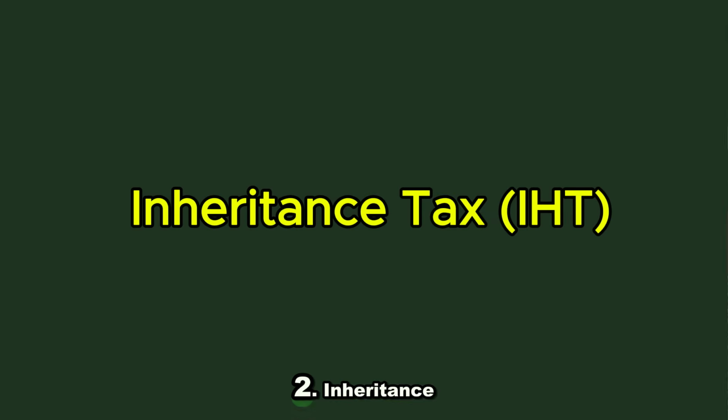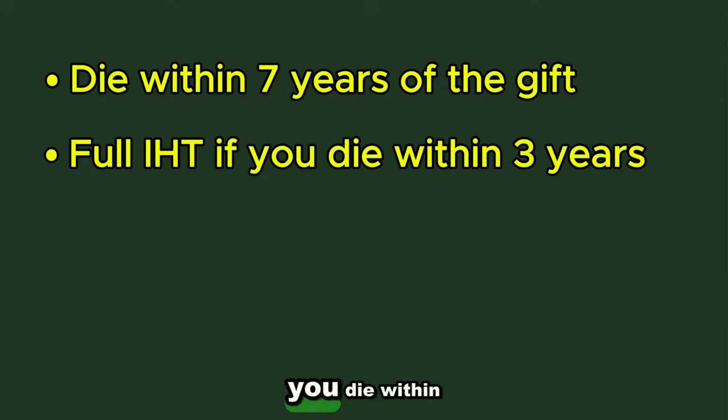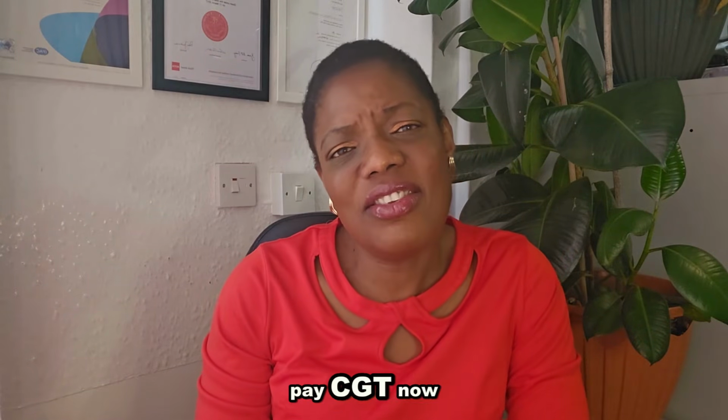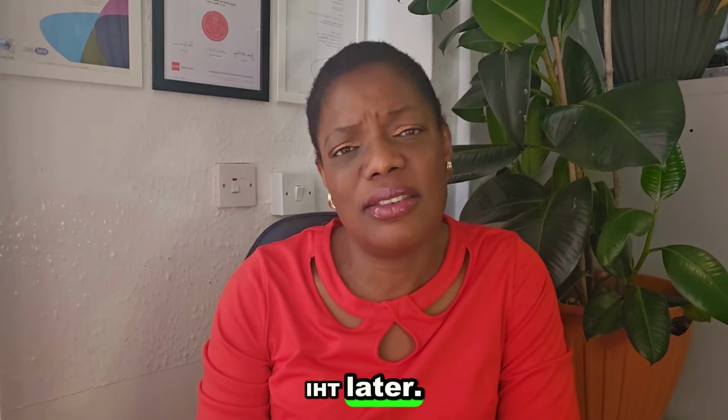2. Inheritance tax or IHT still applies if you die within 7 years of the gift. Full IHT if you die within 3 years. Taper relief applies from years 4 to 7. Worst case, you give the property, pay CGT now, and your estate still pays IHT later.